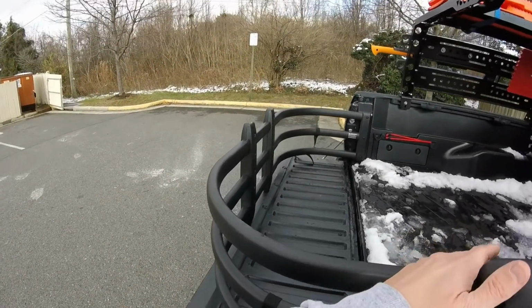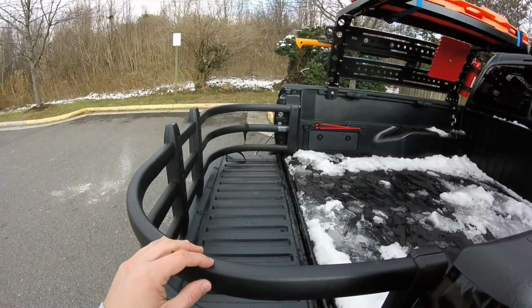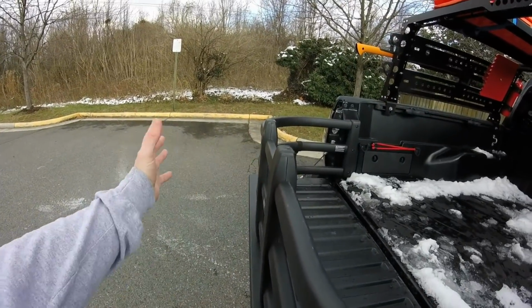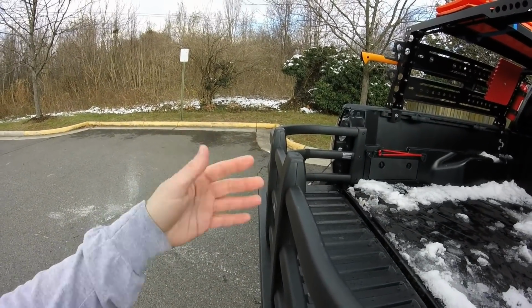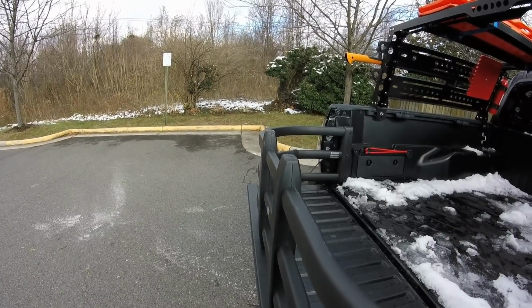Also, I did get the one that's roughly like the shape of a capital C, as you can see here. They also make one that sort of sticks out here in the middle. It's more triangulated, so if you want to put dirt bikes back here or something like that, that might be a good option to go for those.